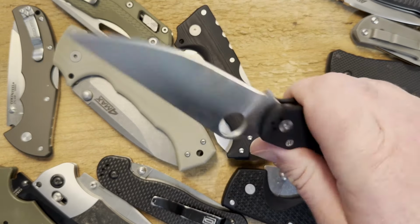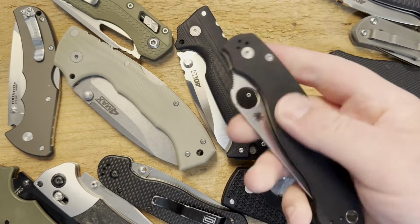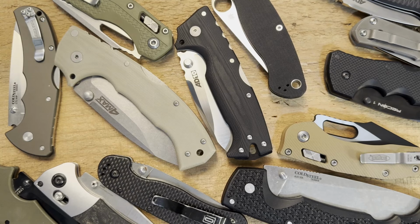If I've got this in my pocket, I'm pretty sure that in most situations that could possibly arrive where I need a good cutting tool, I'm going to be set, okay? I'm going to be ready to go.